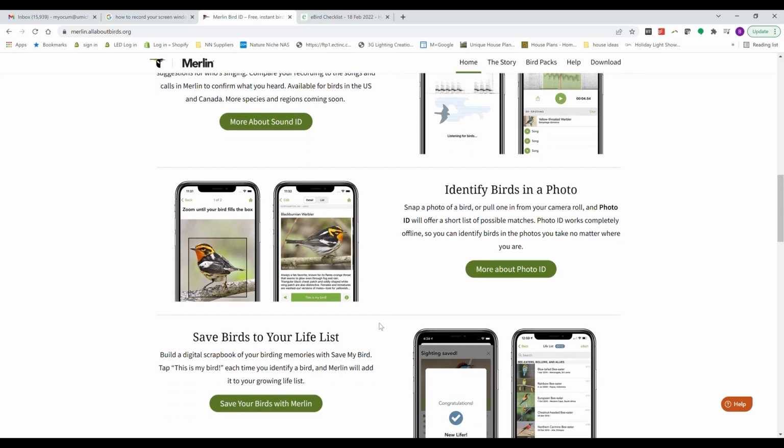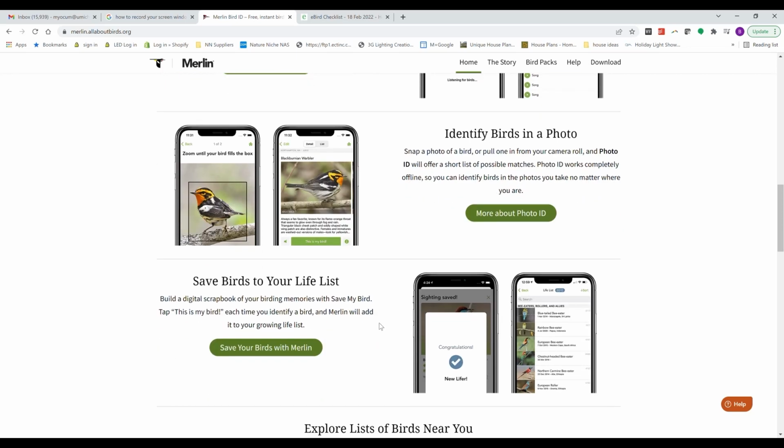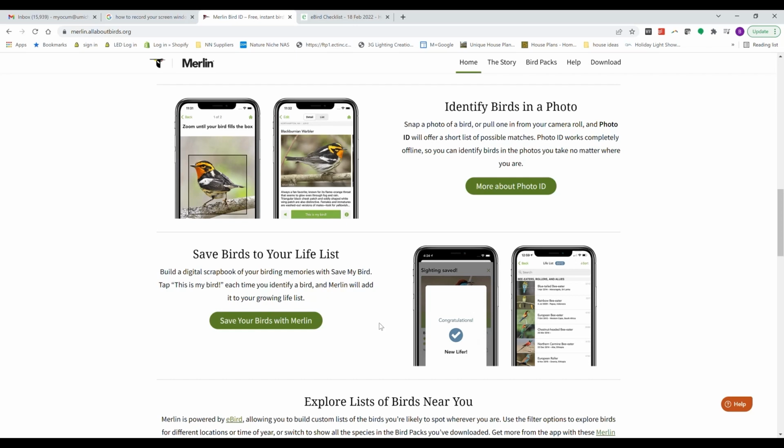And then it'll also let you submit a photo if you get a decent photo of your mystery bird, and it can try to identify from that. And if you look at the short list and you find what you were looking at, you're sure of the ID, you can then submit it.